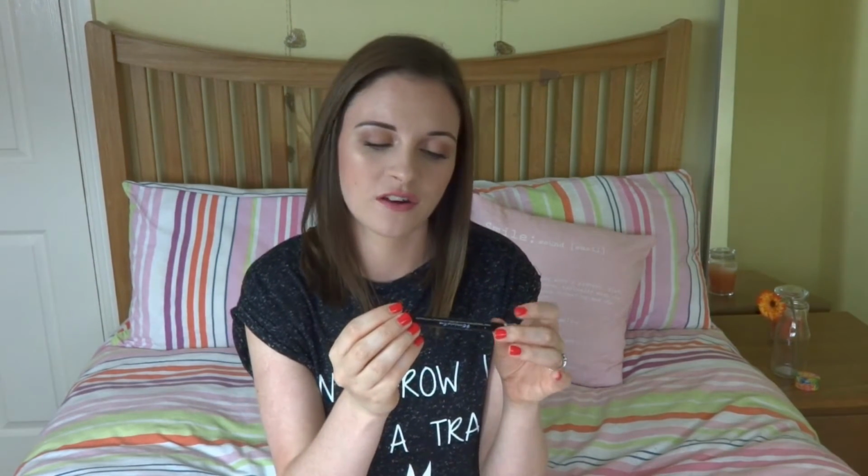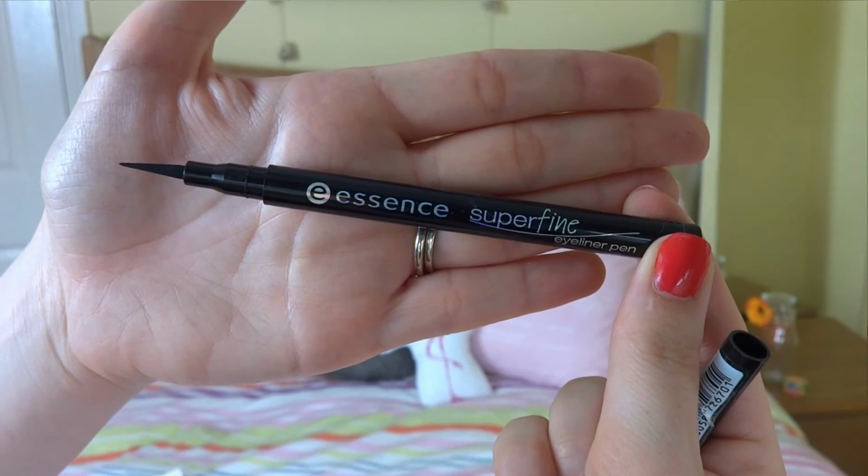Last of all, I've got 3 eyeliners. These are all liquid eyeliners and they're all from the drugstore or the high street. So the first one is the Essence Superfine Eyeliner Pen, one of the felt tip pens. This has got a really interesting nib because it's so long and really tapers out to the end. So I thought this was going to be ideal for the good old cat flick, which you know I'm trying to achieve and trying to get better at.